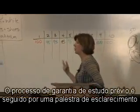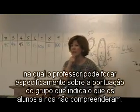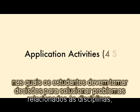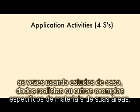The readiness assurance process is followed by a clarifying lecture in which the teacher can focus specifically upon what the team scores indicate the students have not yet grasped. The third element of team-based learning consists of application activities in which students must make decisions to solve discipline-based problems, often using case studies, realistic data, or other specific examples of materials from your field.